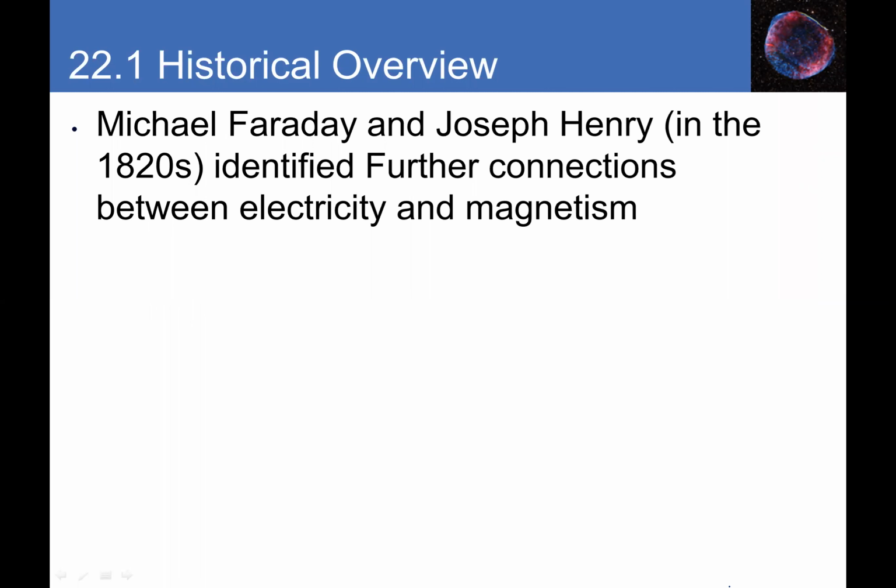Some of the later discoveries were done going in the opposite direction. So basically, okay, electricity generates a magnetic field. Well, can then a magnetic object generate electricity? Those were the discoveries done by Michael Faraday and Joseph Henry. They again did more experiments looking into the relationship between electricity and magnetism, but they were looking in another direction. Would a magnetic field generate electricity?